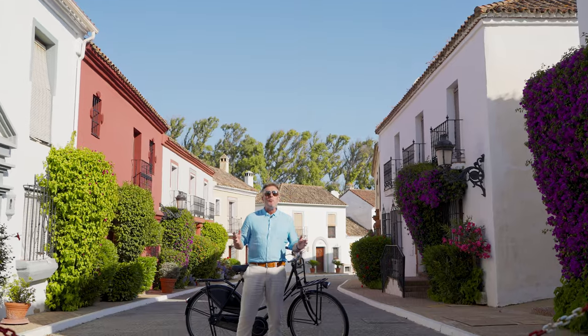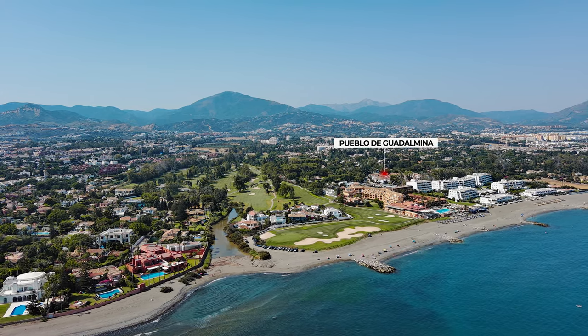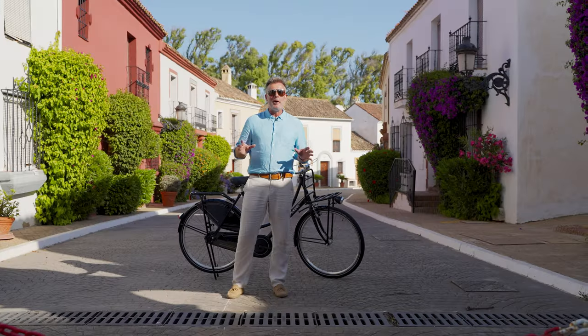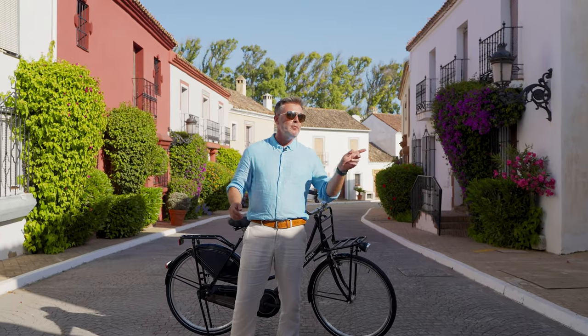So I'm standing here in Pueblo de Guadalmina. Property prices starting from around 450. And I want to take a quick sneak peek in the Pueblo because it's something quite special. And only about 3 minutes walk to the beach, right around the corner from the hotel. Come on, let's go and have a quick look.